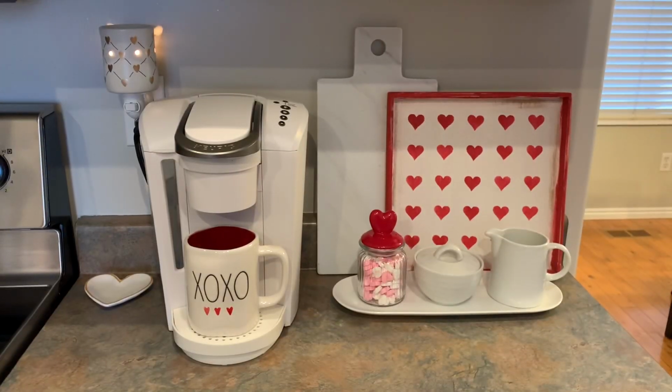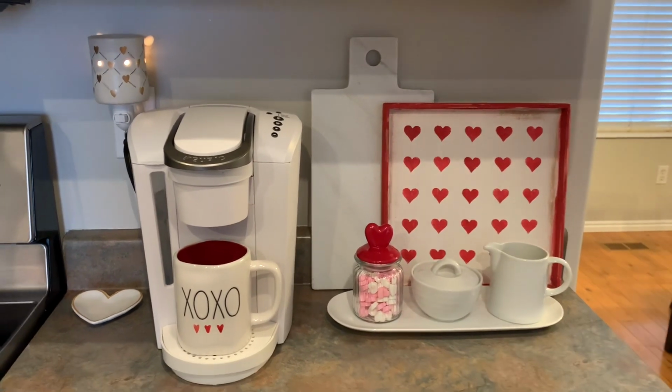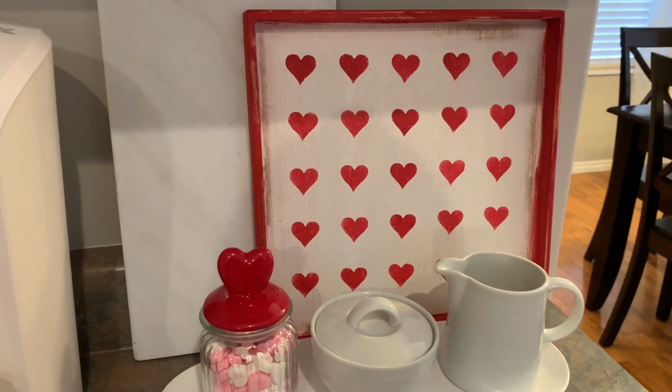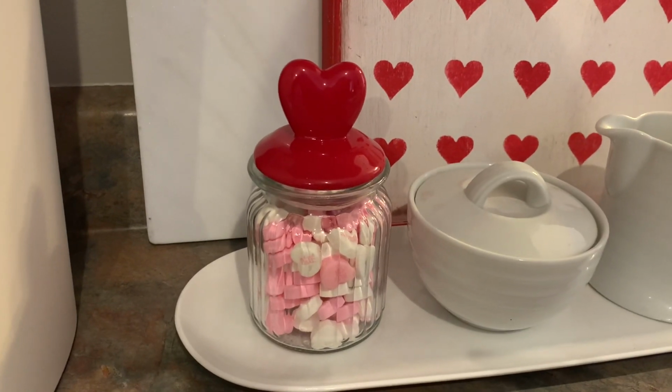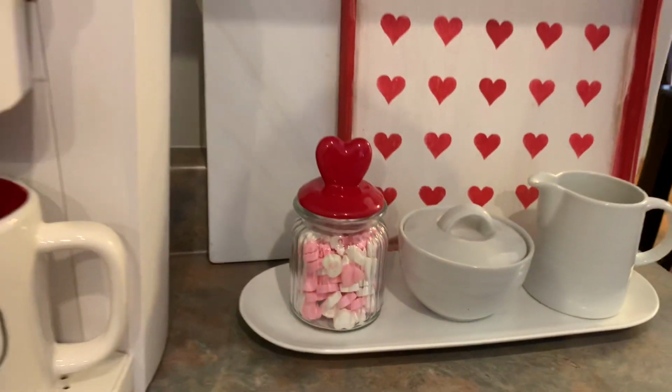And then over in my kitchen, I am really loving my coffee bar this year. I have this sign that I've had for a few years. I got it at a little local boutique. And then this year I added this cute little jar from Walmart. I just filled it with some pink and white conversation hearts.